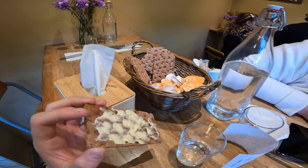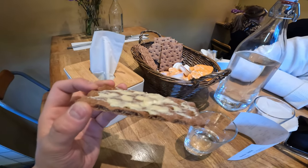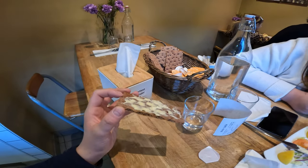It also comes with complimentary rye bread, you know the types, with butter, just in the communal basket here. So now I might dip it in some of the gravy as well, you know.